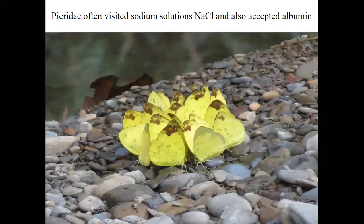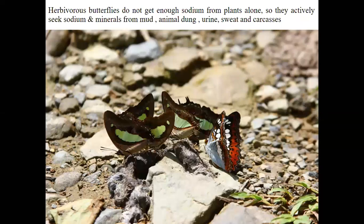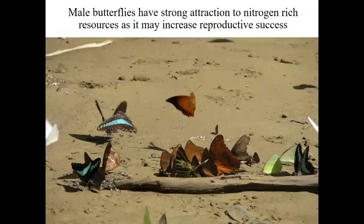And yellows often visit sodium solution and also accept albumin. This picture was taken by Zakuma from Dampa Tiger Reserve. And herbivorous butterflies do not get enough sodium from plants alone, so they actively seek sodium and minerals from mud, animal dung, urine, sweat, and carcasses. This picture was taken from Chipir village, Lunglei district. Male butterflies have a strong attraction to nitrogen-rich sources, as it may increase reproductive success. And this picture was taken by Zakuma from Dampa Tiger Reserve.